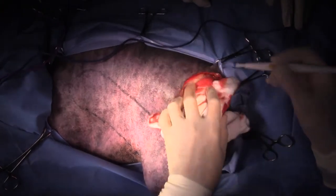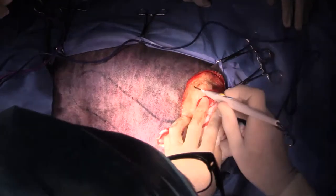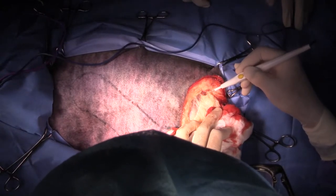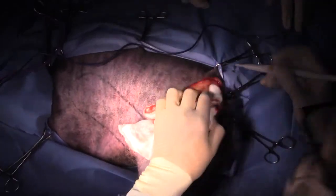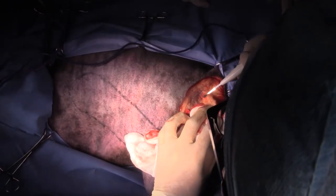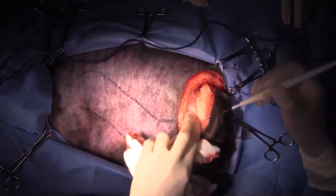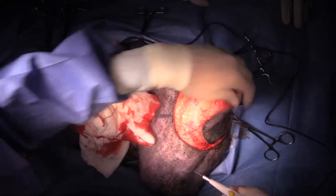Tell me if my head's in the way. Sorry. So I'm down to biceps muscle here. I think I'm down to gluteal muscle here, so I'm through the biceps or cranial to the biceps muscle in that area and down to gluteal muscle.